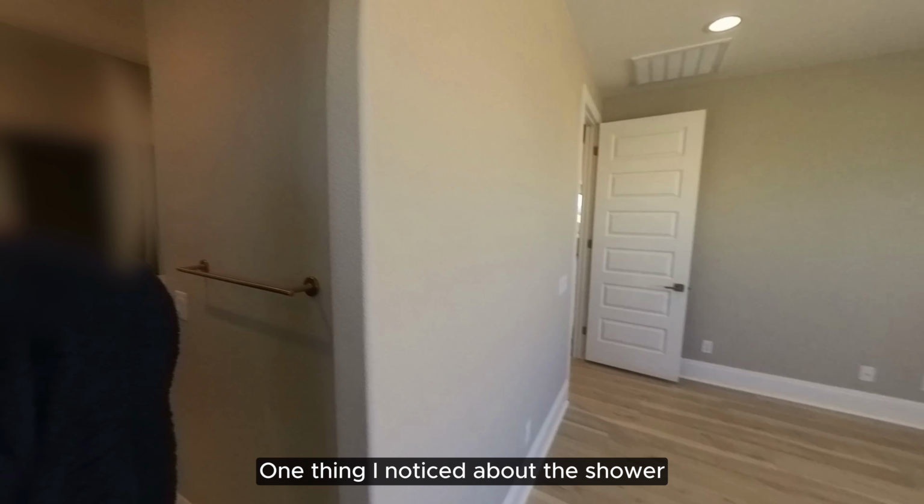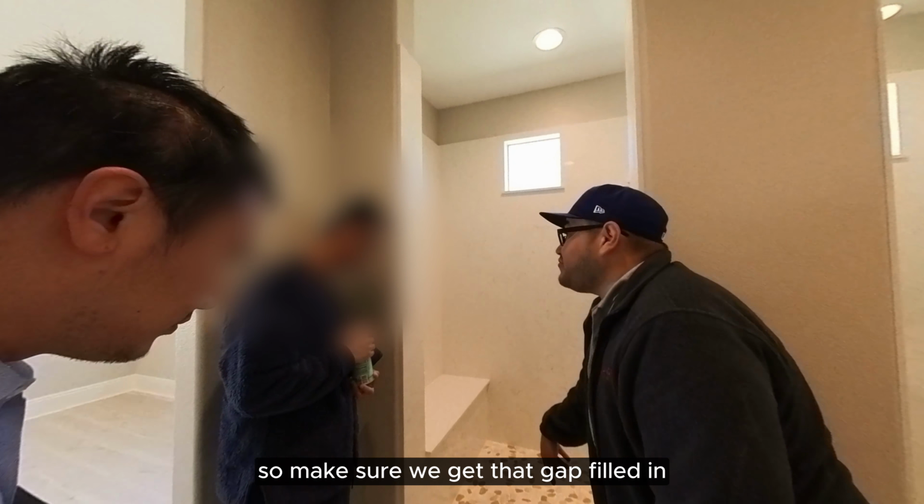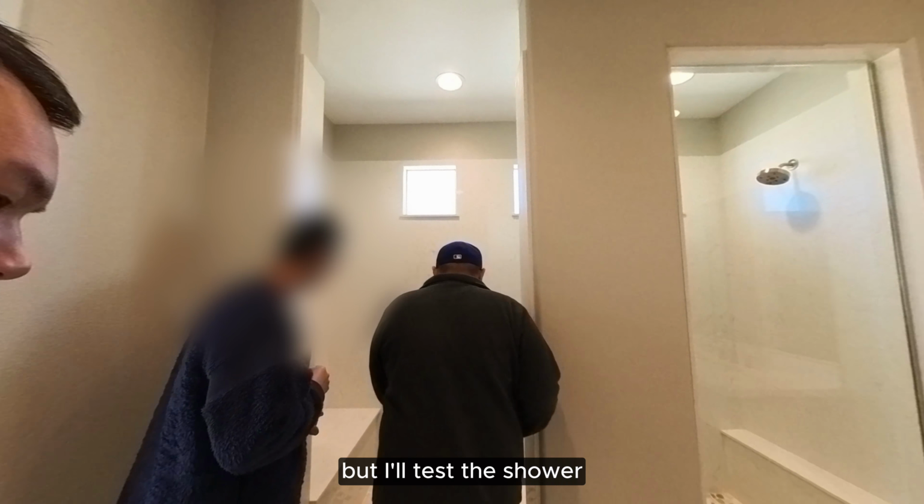One thing I noticed about the shower: the grill right here started to crack, so let me make sure we get that grill filled in. Okay, but I'll test the shower on the floor again.